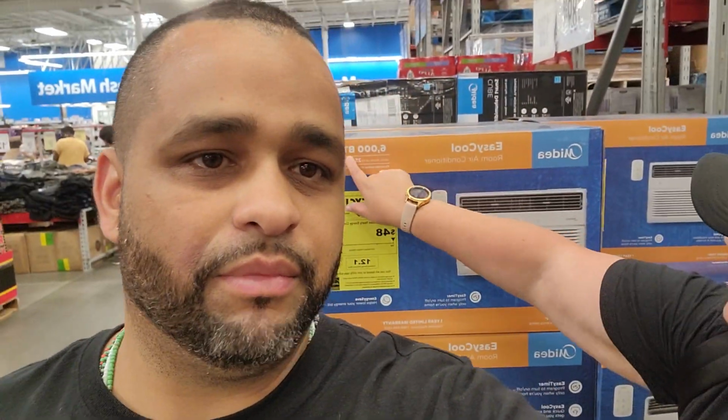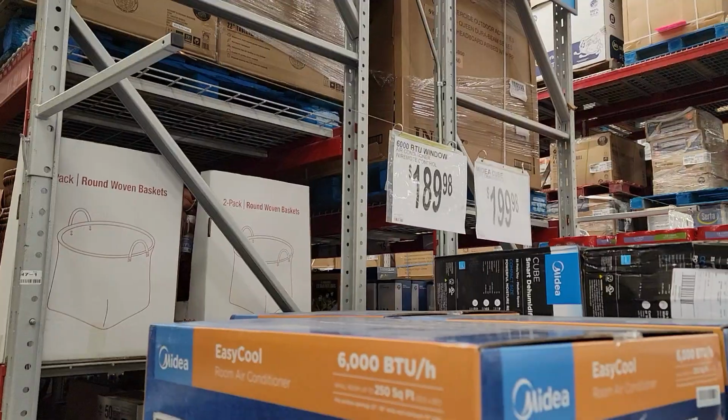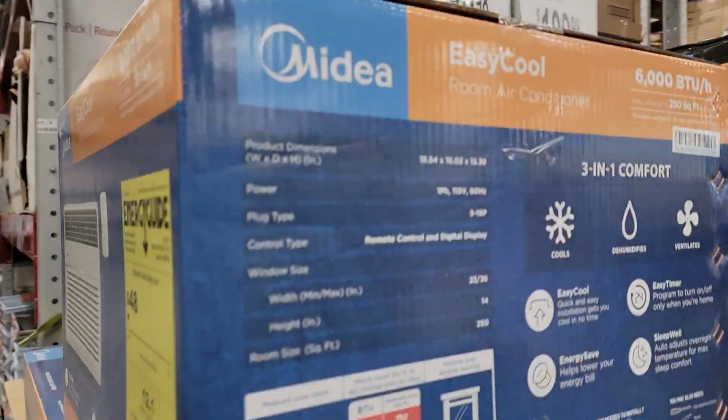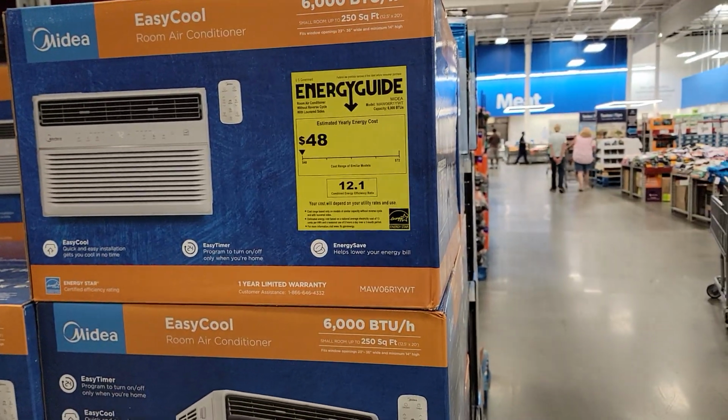Everybody is going to start getting heat waved here, and they're going to start getting heat anger, basically, because to stay cool is ridiculous. So right here behind us, it's one of these AC units that you definitely have to have. It's a window, so 6,000 BTU for $189. It's a window AC unit for those that need the extra cooling.